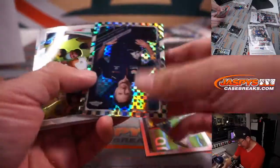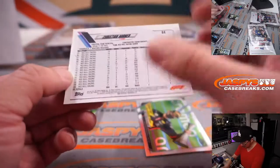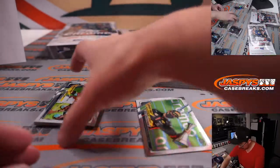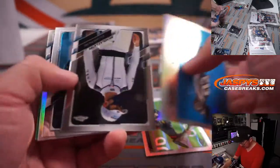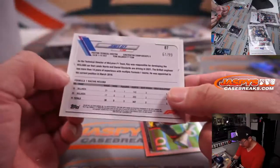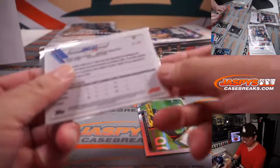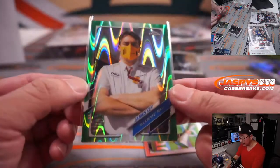Love these checkered flag parallels here. That's Christian Horner for Red Bull Racing, your team principal. And green Ray Wave, 61 out of 99. That's James Key for McLaren. That's Andrew. Nice, your technical director.